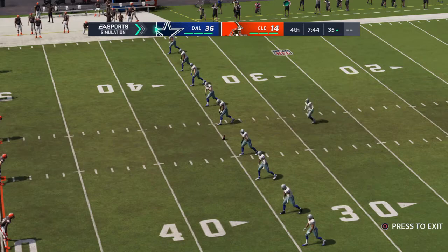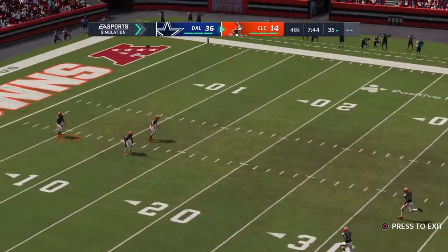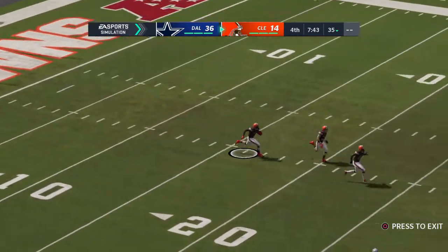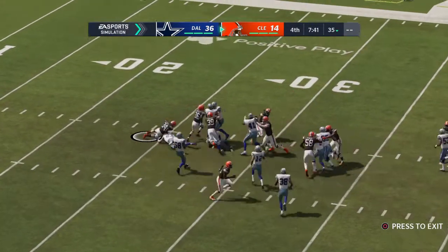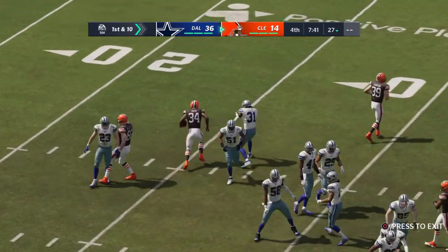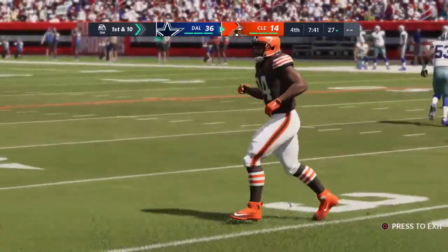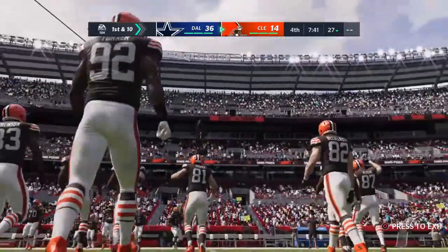Out is the kickoff unit as they run up and send this one away. Here's Smith to return it. And they'll get him down inside the 30 at the 27. Browns take over 1st and 10 at their own 27-yard line. The Browns set to take over.